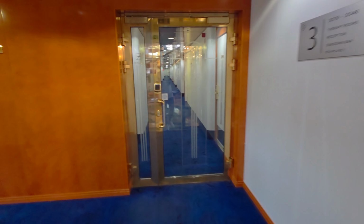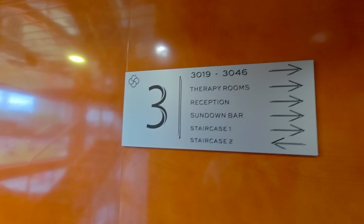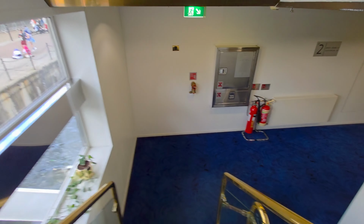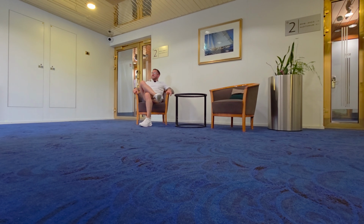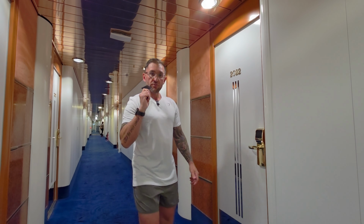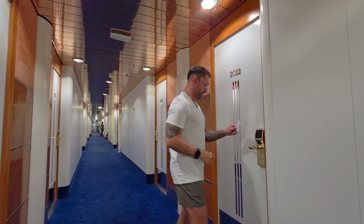So my room is located on deck number 2. So we're currently on deck 3, so we need to go down a level. Oh, I do like how they have these little chairs every so often, so you can just sit down and have a little rest and just chill out. It's nice. Okay, so this is the way to our room. So this is my room here, number 2022. Let's go inside and check it out.